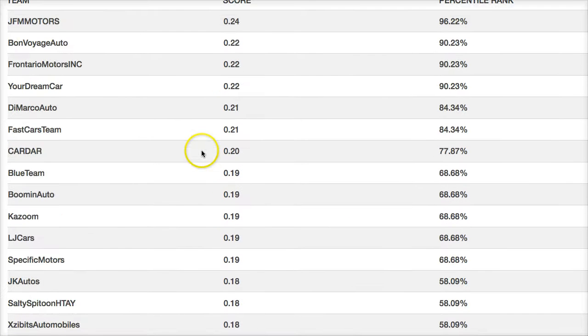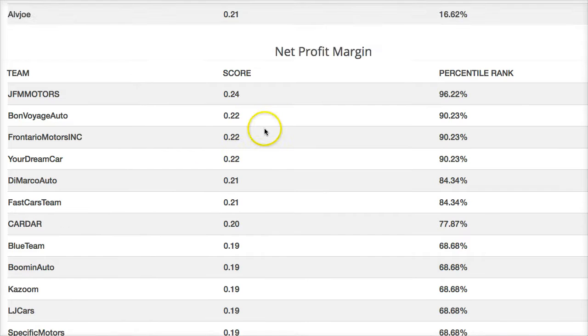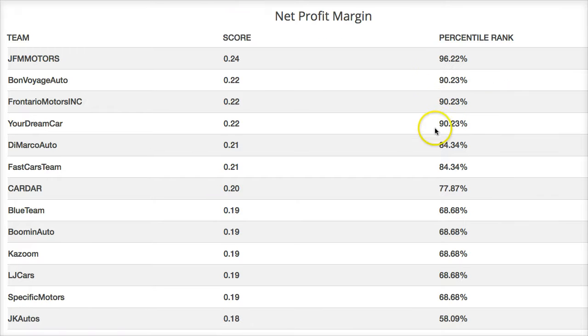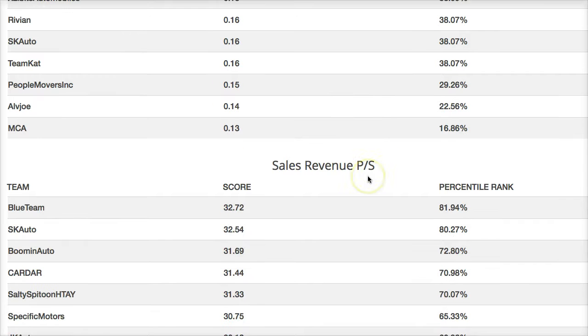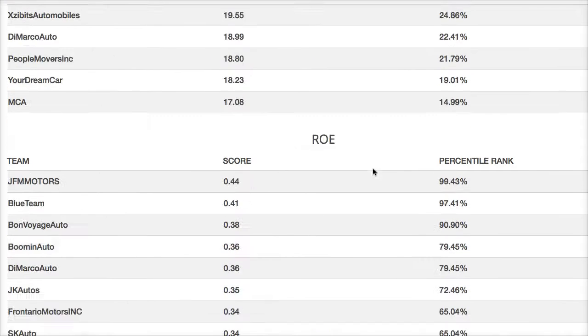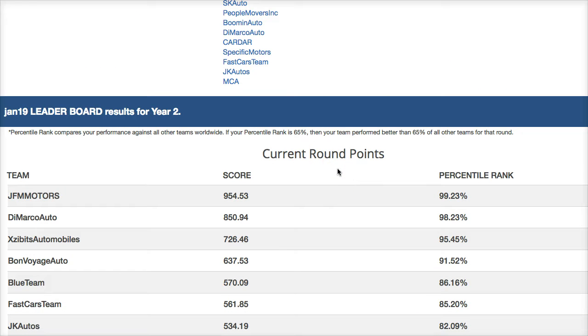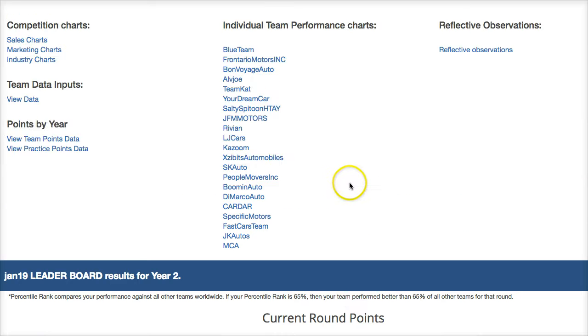So every company is profitable, but profits aren't good enough in this world. Profits have to be continually increasing. And this percentile rank here shows you how well you did against the past, I think maybe the past 2 years of students who participated in this simulation. So some teams are performing at very high levels. Of course, all of these financial ratios are in the student manual that you could look up. And let's look at the industry charts for a second.